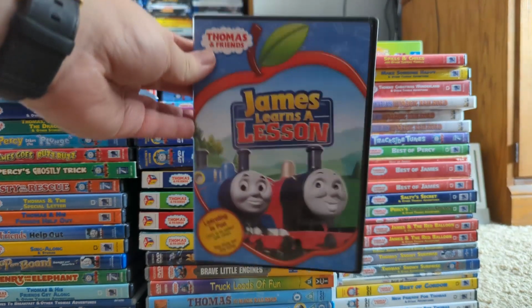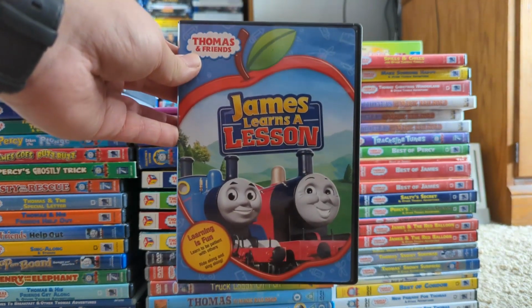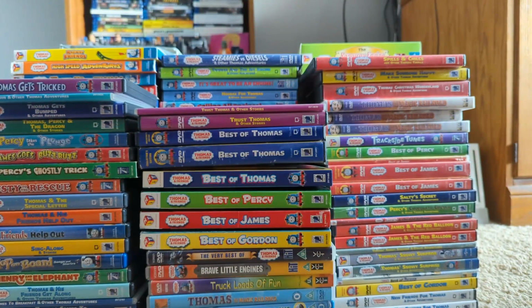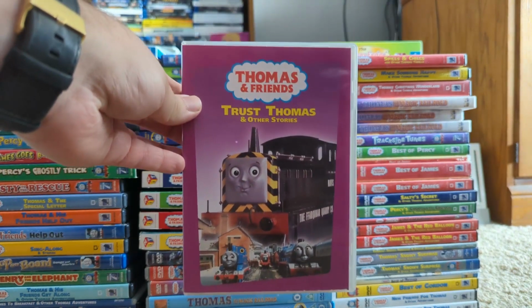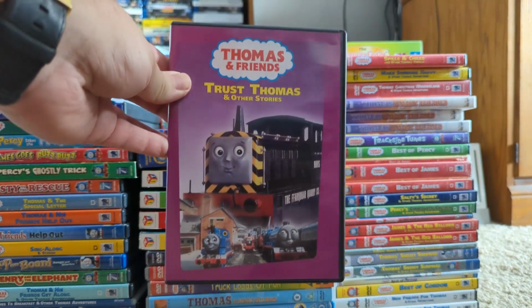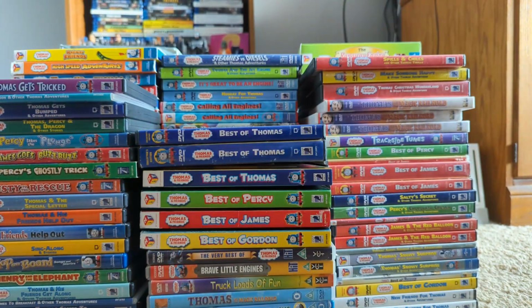And here is the Apple case variant of James Learns a Lesson. This got so many reprints, man. A slim case variant of Trust Thomas that Dan sent me. And a thick case variant of Trust Thomas. I think I grabbed that at an FYE, back when FYE used to actually have physical media.